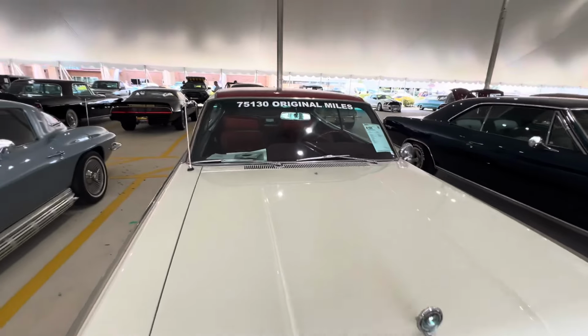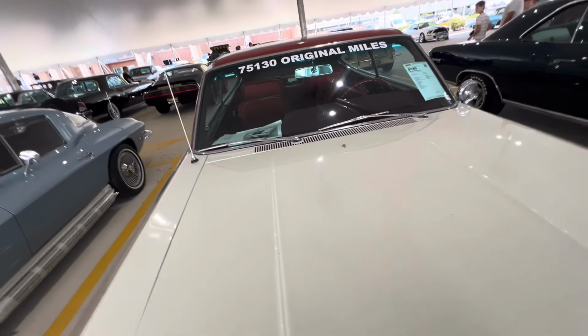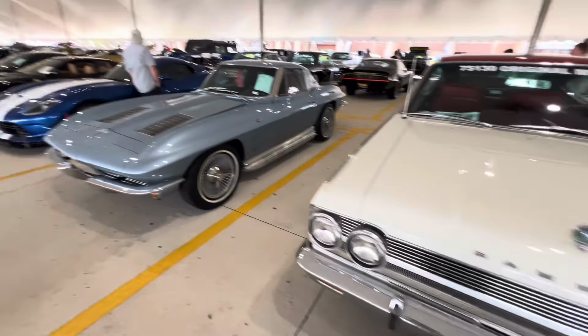Let's take a look at the motor in this Marlin, if I can get the damn hood open. No, I can't get the hood open. Anyway, there's a Rambler Marlin. Rare piece.